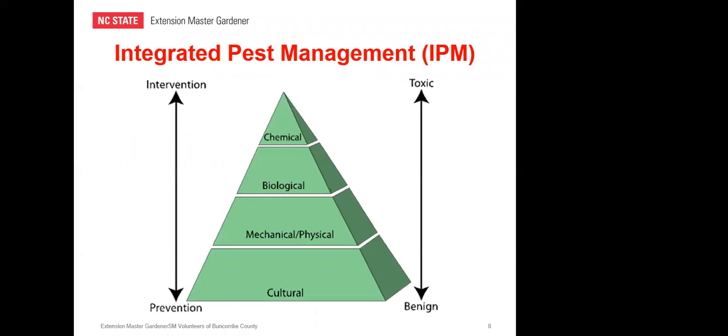So I like to think about integrated pest management, again, whether we're talking about a microscopic pest or nuisance wildlife, as a pyramid. And what we would like to do is really focus our efforts at the bottom of the pyramid. Think about preventive or cultural techniques that we can use, which are more benign. And as we move up the pyramid, our intervention increases, but it also becomes more toxic, not only to the environment, but to the plant itself.